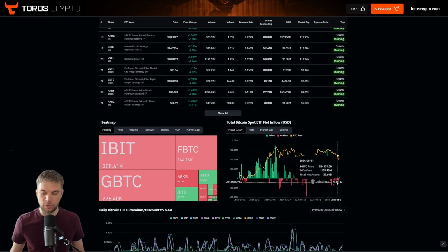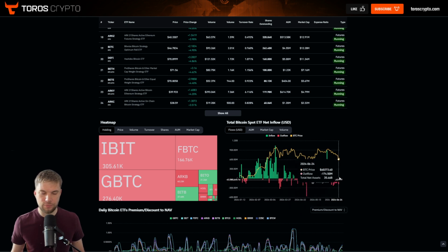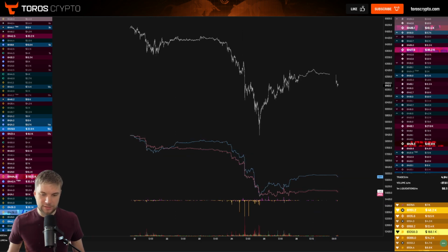Of course, we'd gone through the longest sustained outflows from the ETFs for quite some time, so let's see if we can maybe continue. I expect a fairly neutral day again on the ETFs today, unless we start dumping or something crazy. The Delta, I don't want to look at a 10-second chart. Let's flip this onto a 5-minute and then let's refresh.